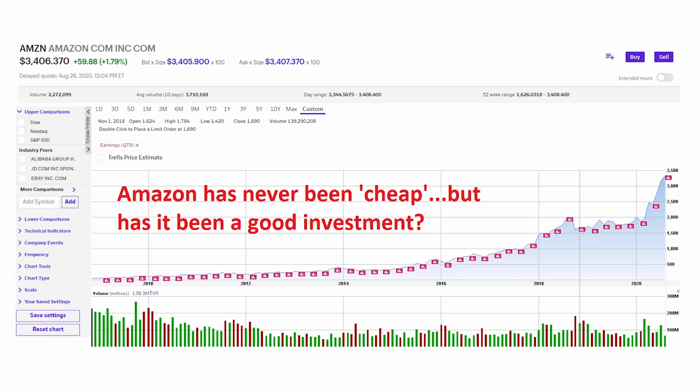Even at its 2009 low, shares of Amazon traded for 86 times on a price to earnings basis, when the rest of the market was falling to 10 times earnings. So if you were just looking for those low price to earnings stocks, you would have missed out on an investment worth 34 times your money.